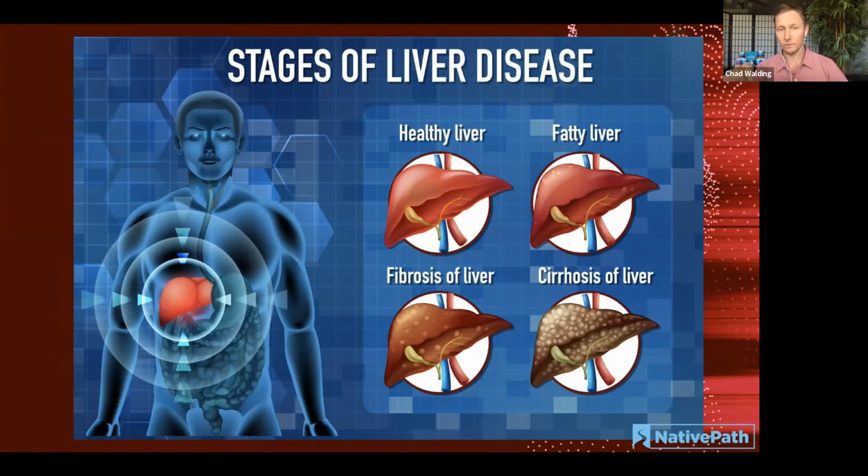And then going on, we'll get to fibrosis of the liver. Fibrosis, I mentioned this earlier, is when you have diminished blood flow to the liver. And you can see here the color is a little different, right? It's more brown, it's not as red. So things are starting to change. This is a very sensitive time when you have fibrosis of the liver, because it's a good time to go fix things and go back to fatty liver and healthy liver. But if you don't, it can get worse. It can go to cirrhosis of the liver, and that's where you start to have scarring of the liver. That's where long-term damage and maybe even end-stage liver failure can occur. So we want to avoid that at all costs. But that just shows you the different stages of liver disease.